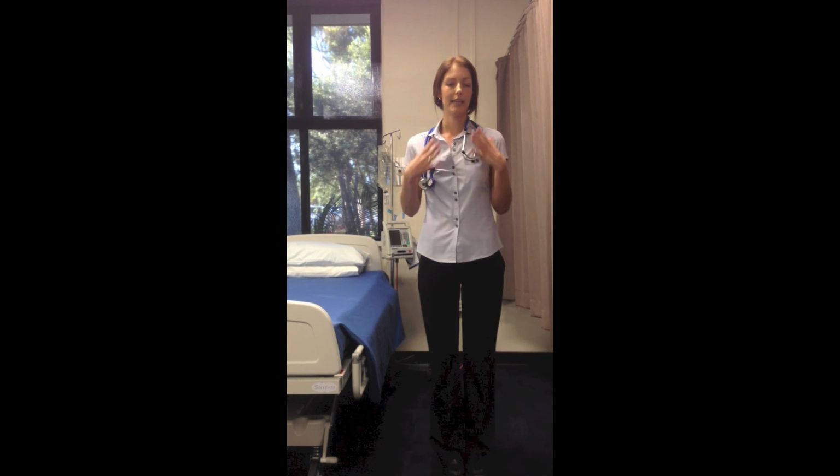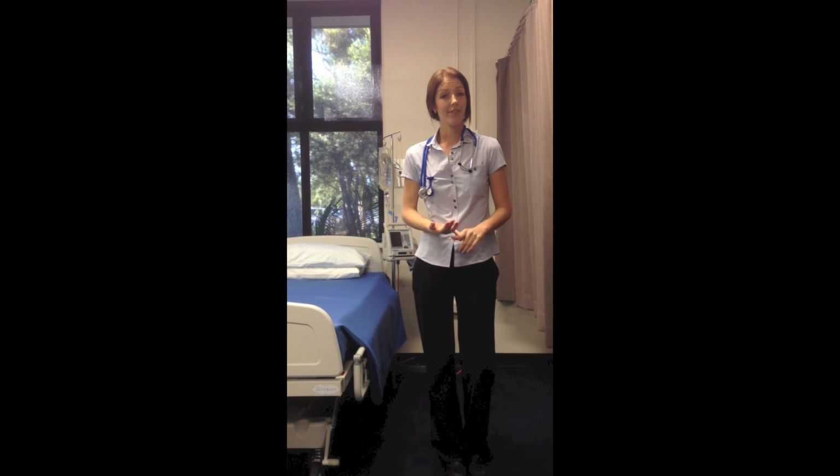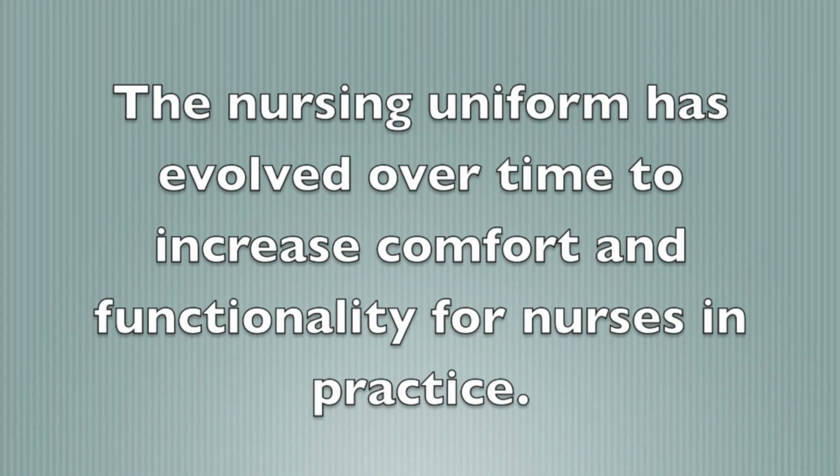It's our responsibility as nurses to ensure that the correct uniform is worn, to maintain safety and professionalism, and also to gain the trust and respect of our clients. The nursing uniform has evolved over time to increase comfort and functionality for nurses in practice.